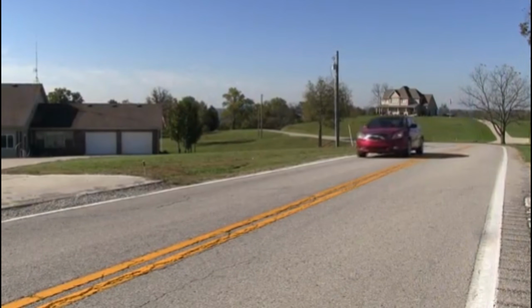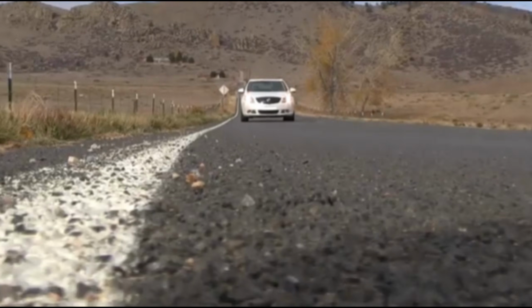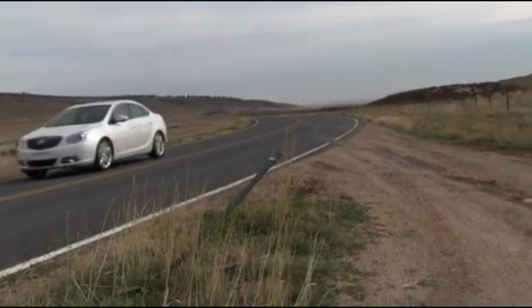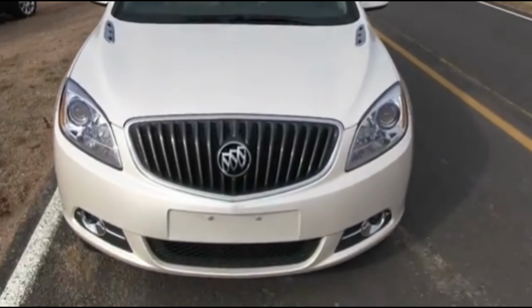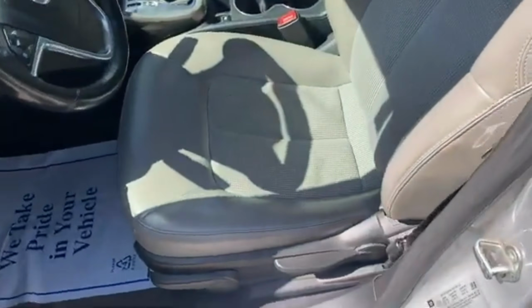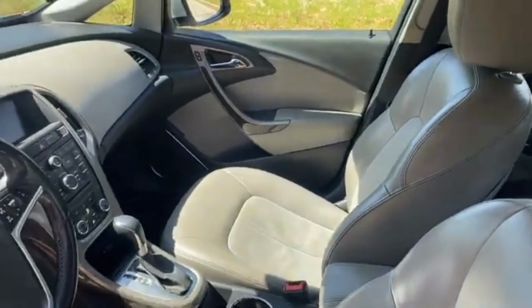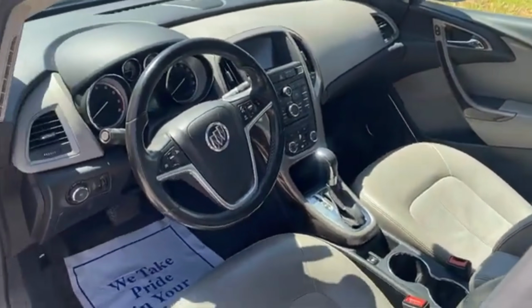Where the Verano separates itself from a basic Cruze is refinement. Buick added extensive sound-deadening material throughout the body, resulting in a genuinely quiet cabin that rivals cars costing significantly more. The interior feels upscale, with soft-touch materials and a solid, tight-fitting dashboard that doesn't rattle or squeak over time.